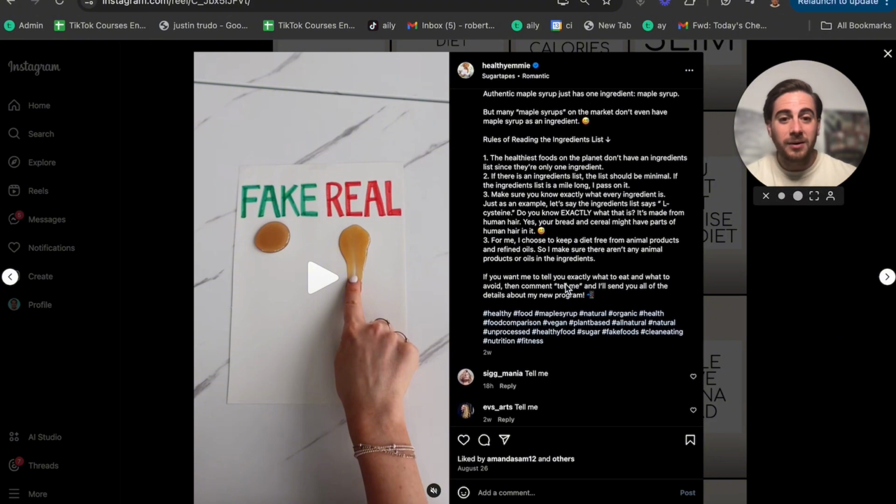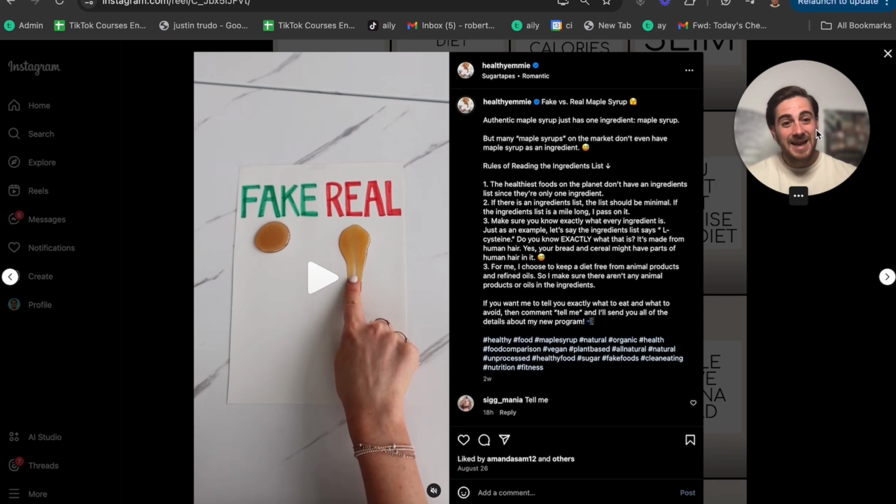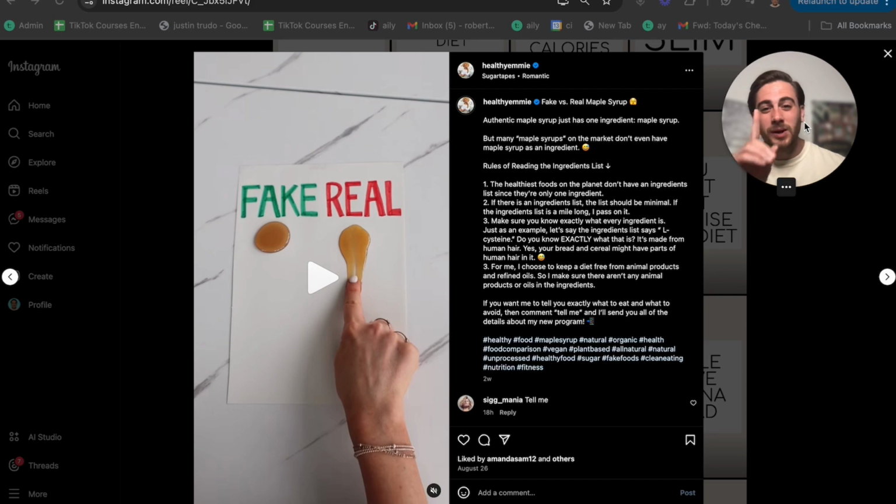And then if you scroll down, guess what ends up happening? She tells you to comment a specific word. She ends up getting a bunch of comments. That is why this post is doing incredibly well. And it's driving business for her because she's using ManyChat. If somebody comments, boom, they get sent a DM with a link that then goes to a free lead guide.